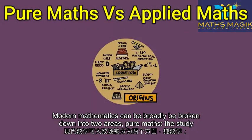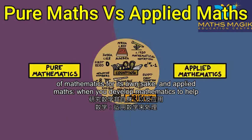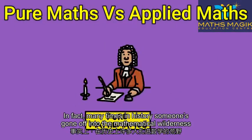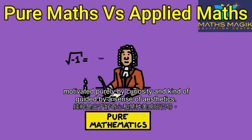Modern mathematics can broadly be broken down into two areas: pure maths, the study of mathematics for its own sake, and applied maths, when you develop mathematics to help solve some real-world problem. But there's a lot of crossover. In fact, many times in history, someone's gone off into the mathematical wilderness, motivated purely by curiosity and guided by a sense of aesthetics.